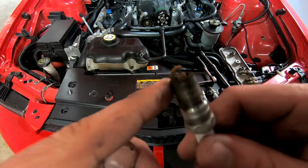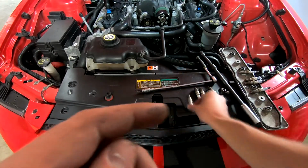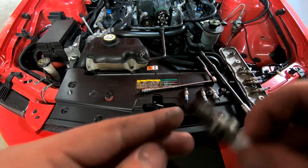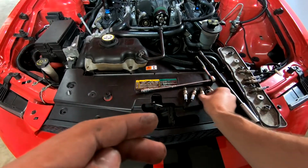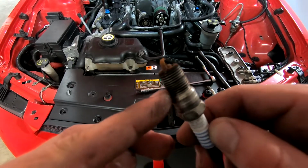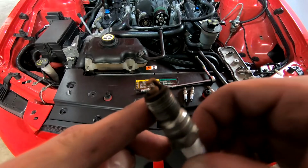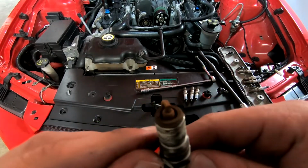Obviously we have the Orange Man octane booster stuff on there, not gonna hurt anything. There we go, got that one. This one looks good. Anything we'd be looking for is if it was running extremely lean, it might be a little light. Can't really tell much else other than that. Detonation would show up as speckles on the porcelain.